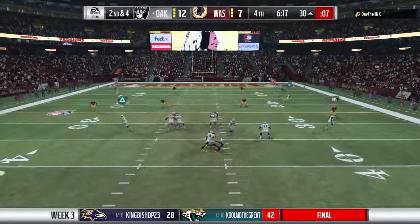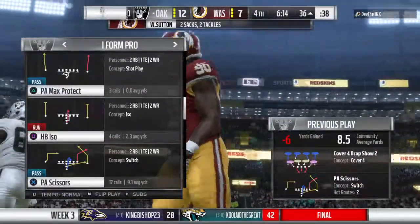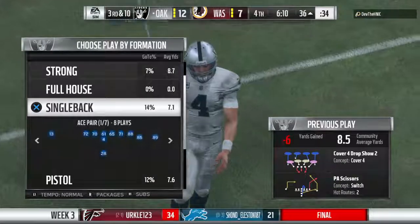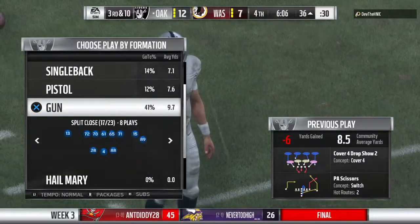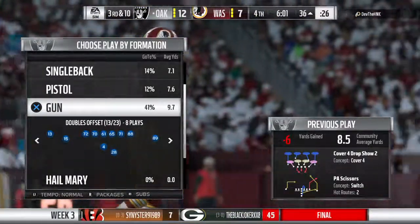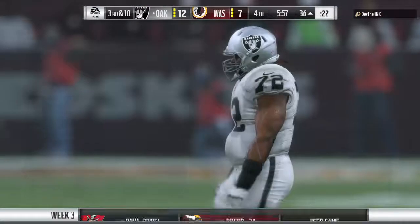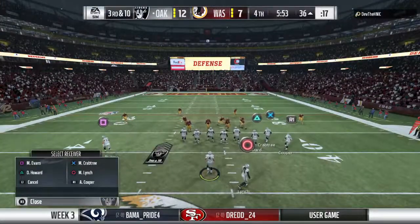Now Carr throwing on 2nd down. And no escaping this time as he'll go down. They got him for a sack. Will Sutton in there to drop him for his 2nd sack now here tonight. Carr and the Raiders following the sack, looking up at a 3rd and long.